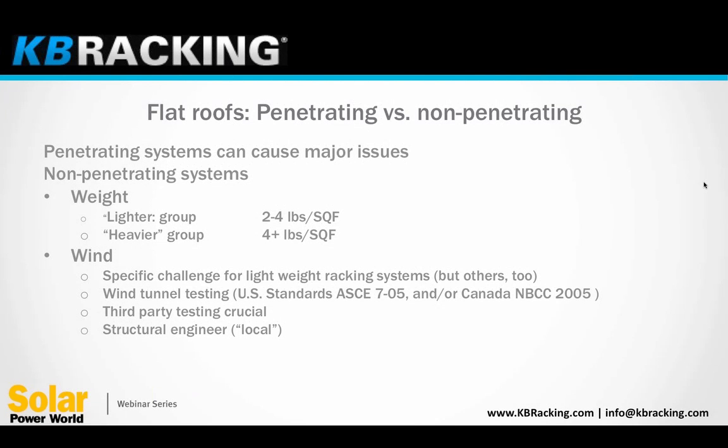Third-party testing is structural, but in the end, the one who is going to say whether the racking is okay or not is a structural engineer. This is the structural engineer that will approve the solar system on your roof. They're going to look at the weight and also the wind requirements, and we work very closely, even though they're independent, with the structural engineers that our clients are working with, because we need to put them up to speed, making them understand how the system works, why it works, and wind.